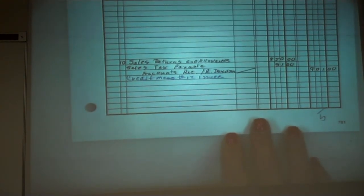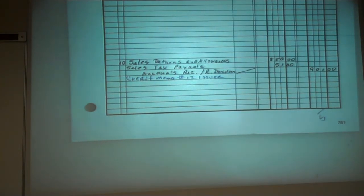So we're going to reduce the amount that R. Danielson owes us by the amount of the tax and the amount of the items that were returned. Right? Remember, we are just the keeper of the sales tax that we've collected. We're not entitled to that if a person makes a return. And think about how you would want to be refunded if you took something back to the store, you'd want the tax back on what you had returned. So there's our 51 as a debit to sales tax payable.